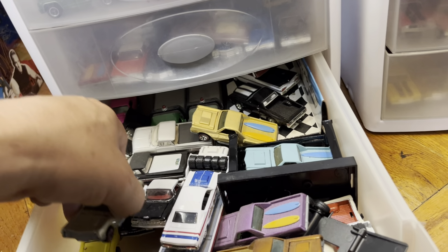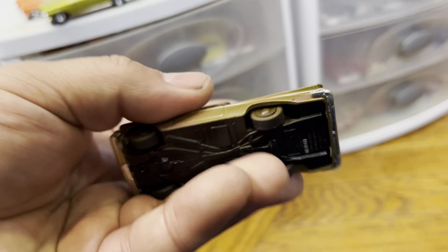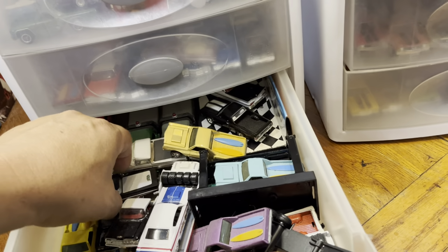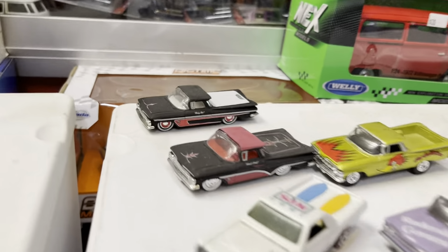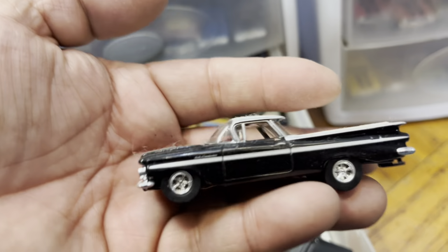I have to say, this guy was a lucky guy to have this. Look at this one. Oh my God, it's Jada. That looks cool. It's a barn find or something. Okay. More. Look at that. That's just awesome, guys. That's the second color? No, it's different actually. I thought it was the same one. Oh my God, look at this. This is Hot Wheels too.